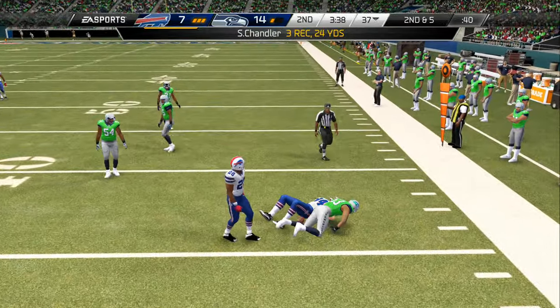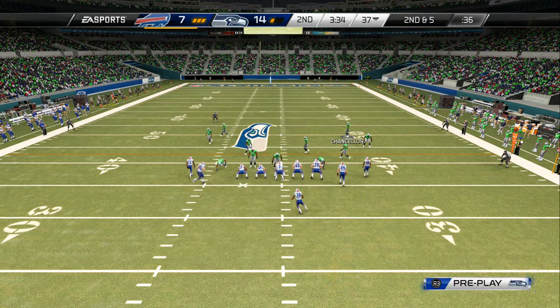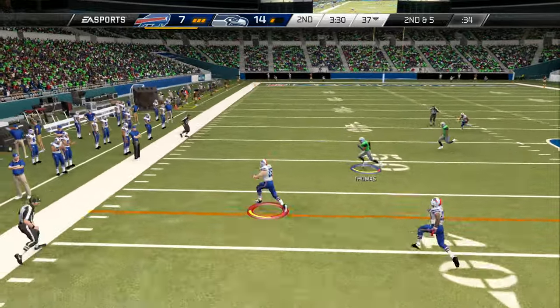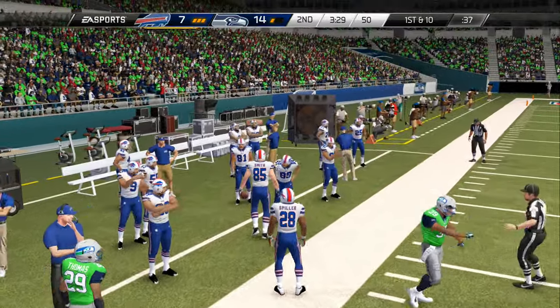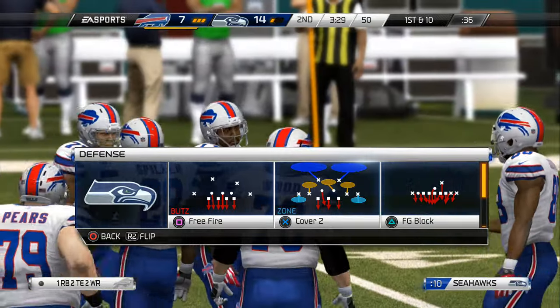5 yard total. Well, when you keep chipping away with these short throws, sooner or later that defense is going to come up. And when they come up, that's when you throw it over the top. Had a completion this time. Spins away from contact. That's a nice job by the offense there. Get the first down. Keep those chains moving. Give yourself three more opportunities.